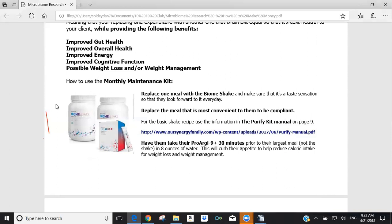And you want them to take their Pro-Arginine Plus 30 minutes prior to their largest meal, not their shake meal, but whatever the largest of the other 2 meals they're eating in the day is. They take their Pro-Arginine Plus 30 minutes prior to that meal in 8 ounces of water. Why? Because it will curb their appetite and reduce their caloric intake, because they will not be as hungry. So that's the strategic way of using the Pro-Arginine Plus in this system: you curb their appetite while improving their cardiovascular health so that they can continue to experience weight loss and maintain weight management.